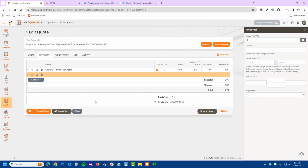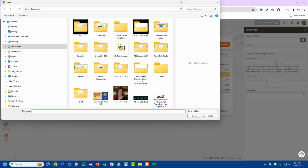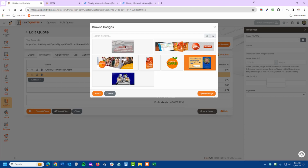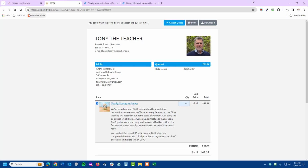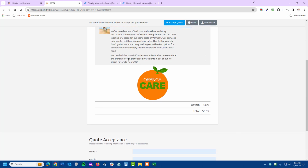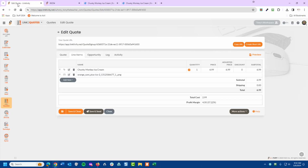So if I click on image, I can now navigate to the drop down and navigate to where those images are. Now, these are the images that I've imported into Act already. So let's do this. Let me just click on this orange care. I'm going to click upload image. And now, I'm sorry, I misspoke. I'm going to click on the orange care and not upload image, but I'm going to click on select. And now I put an image in there. So let's save this. Let's go back. Let's refresh this. So now, not only do I have my item, but I've got a picture in here as well. So I just want to show you this as I'm starting to work with quotes and give you a sense of what this can all start to come together as.